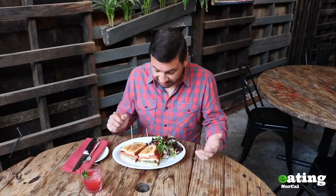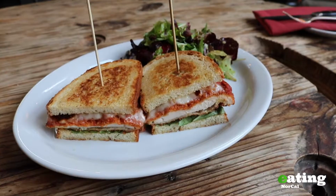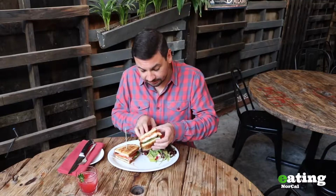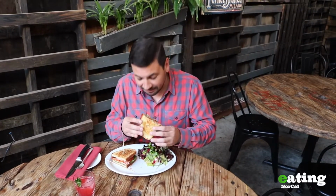All right, next up we have a chicken parmesan sandwich. Now this is something that was one of my favorite dishes when I was a kid, chicken parmesan specifically, turned into a sandwich. As you can see, it's on some beautifully toasted sourdough bread, served with salad here. But let's taste it.